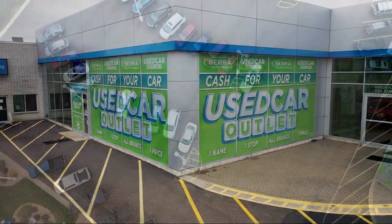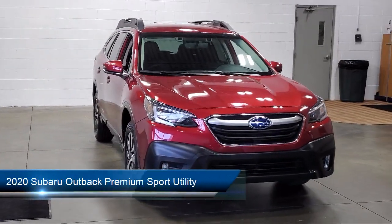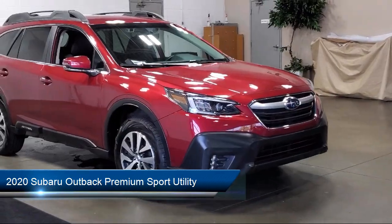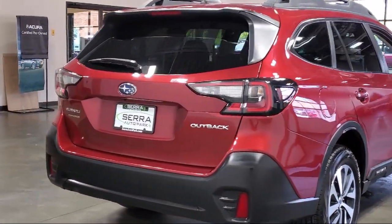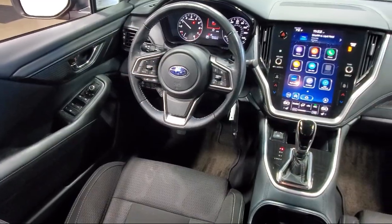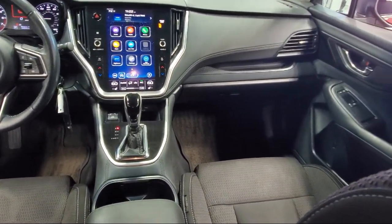Welcome to Serra Auto Park, and here's a look at one of our great vehicles for sale. It comes equipped with keyless entry, steering wheel paddle shift control switches, Starlink Apple CarPlay Android Auto, roof rack, Starlink safety and security emergency communication system, rear view camera, heated front seats, speed sensing steering, alloy wheels, rear seat center armrest, and has less than 45,000 miles on the odometer.